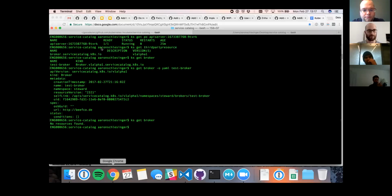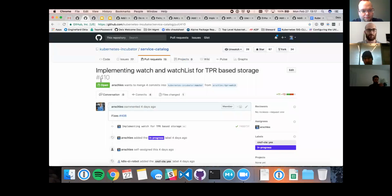There is a pull request, number 410, which is going to implement the last piece of TPR, and that is watch and watch list, the final two functionalities that are required to get the controller to work with this. So currently, if you boot up an API server in TPR mode, it will panic on a nil pointer exception because this pull request for TPR-based watch and watch list is not in yet. So once this in-progress PR is finished and merged, you'll see that the controller with a TPR-backed API server works just the same as the controller with an etcd-backed API server. So that is it for the TPR-based demo.